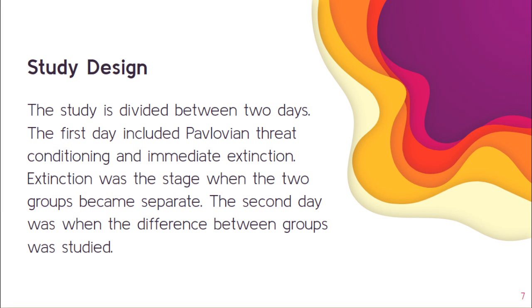Next, we will look at study design. The study is divided between 2 days. The first day included Pavlovian threat conditioning and immediate extinction. Extinction was the stage when the two groups became separate. The second day was when the difference between the groups was studied. I will go into more detail about this in the next 2 slides.